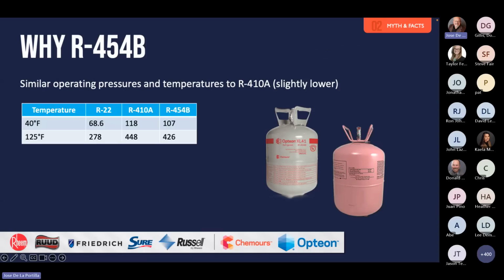So when we say similar to R410A, I wanted to show you something here. On this chart on the left, you see temperature, and then you see R22, R410A, and R454B being the pressure scales. Now, pressures are going to change, but one thing that doesn't really change in the comfort cooling business is that we're typically looking for an evaporator temperature, or what we call a saturated suction temperature, of somewhere around 40 to 45 degrees. At 40 to 45 degrees, R22 came in at about 68.6 psi. And everybody would round up and say you charge to 70 psi.